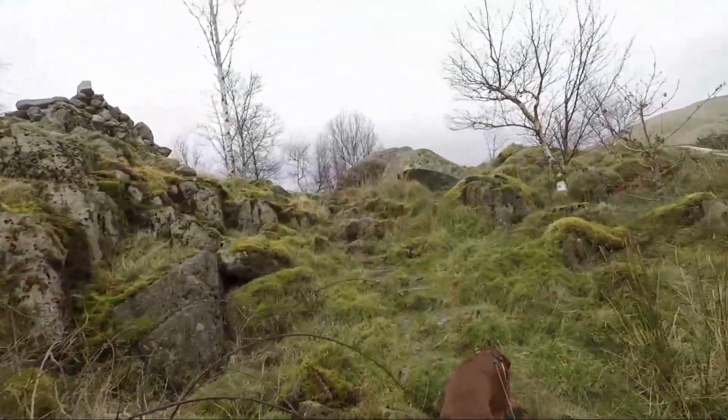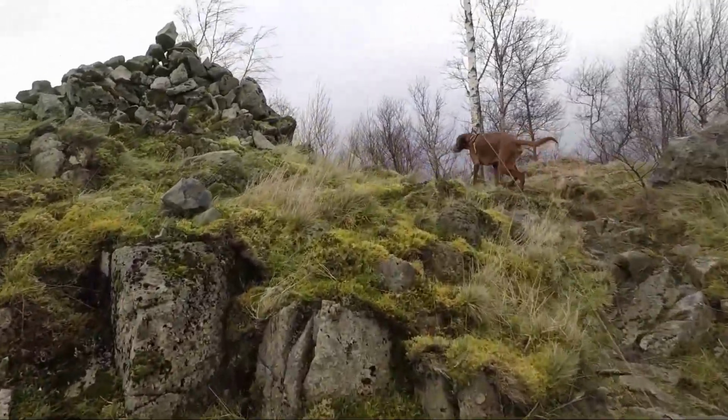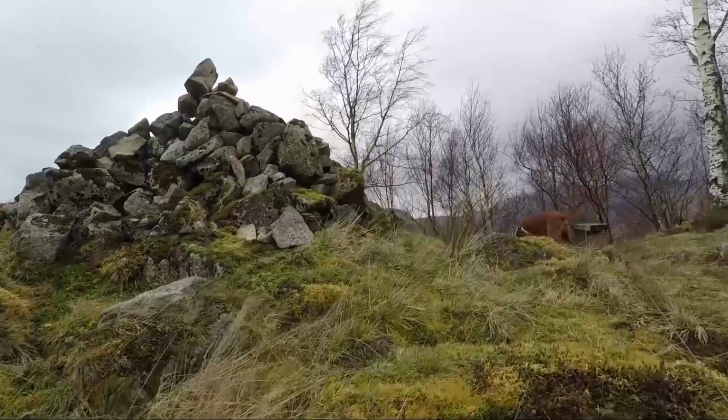After a few metres, about 50 metres or so, you come to this little rocky outcrop with a rather nice cairn on it.